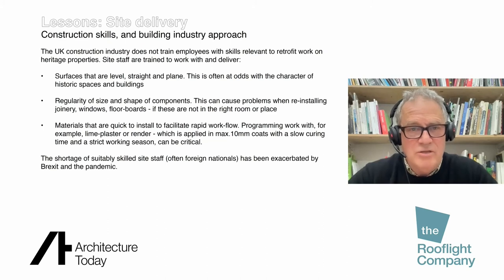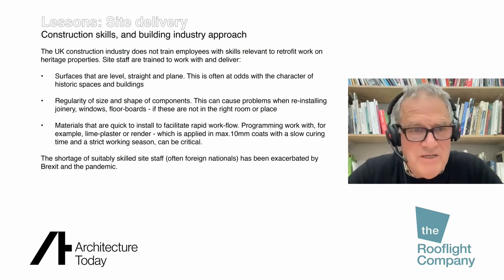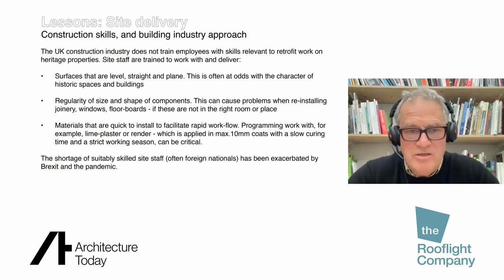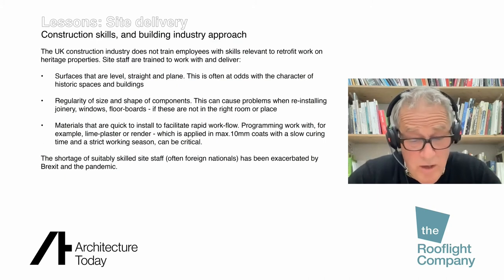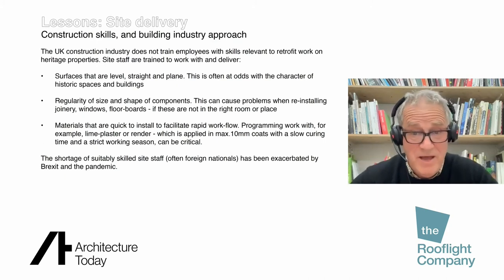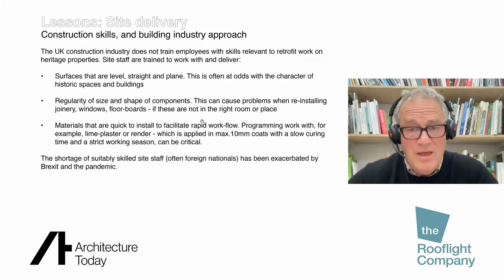The labour force on site was largely trained to work with and produce surfaces that are level and straight and plain, often at odds with the character of historic spaces. They're used to using regular sized and shaped components. So if you've got 160 spaces and different size and shape windows, doors, architraves in each one, then it completely throws them. They do their best, but it's very, very difficult to ensure that the original joinery elements went back in the right place.